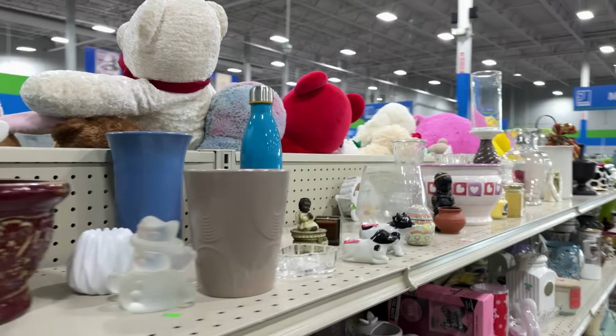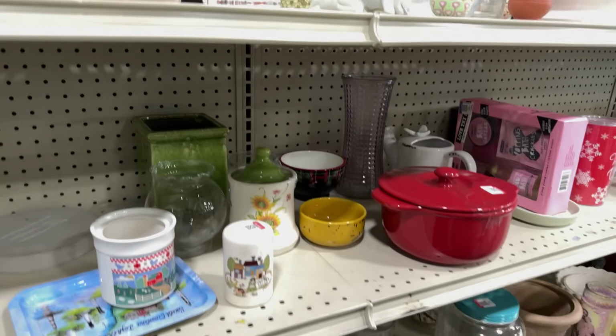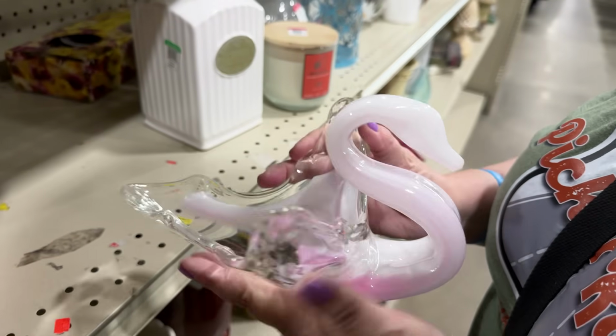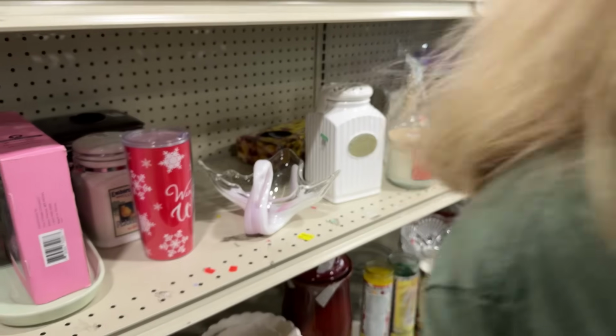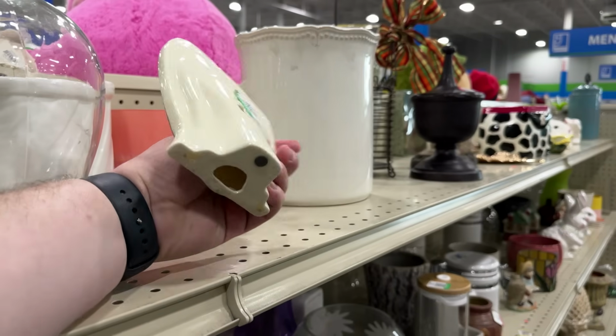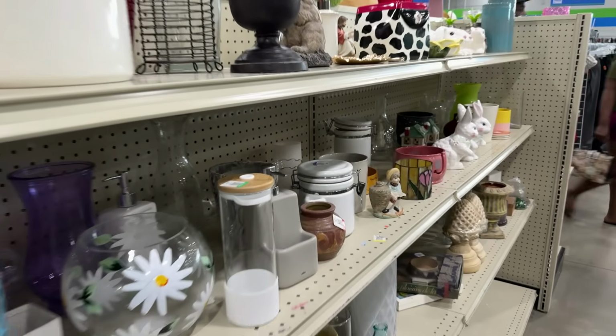I'm looking. Some little funny looking cows, very inexpensive. Let's see what else. We have a glass dish. Again, that's not of the highest quality. Do we have Lenox up here? I don't know. What do you think? I can't tell. It's not new. No. It just didn't have it.